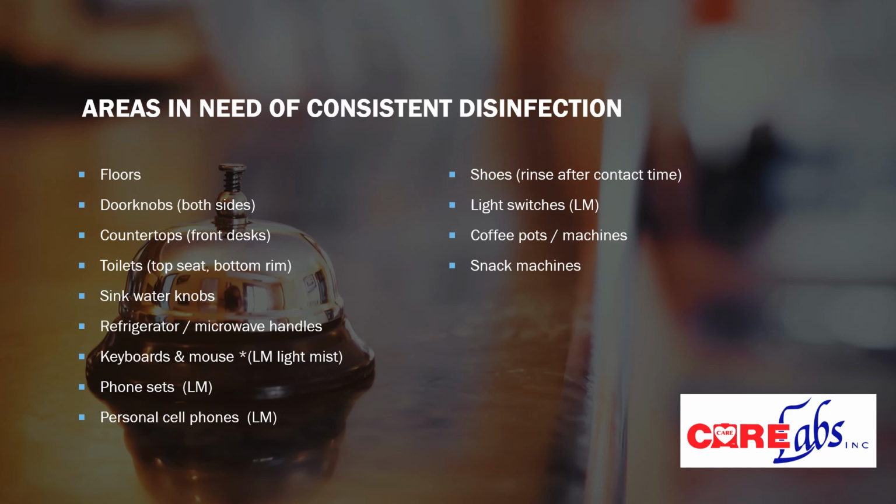Basically, what this means is you need to disinfect your shoes, but since there's a cleaning component to the disinfectants that you use, sometimes your shoes can get sticky and can actually cause less cleanliness if you don't rinse off the cleaner and disinfectant afterwards. The way your shoes are, it's kind of porous in a sense, and things stick to it. So whenever you disinfect your shoes, you're probably going to want to rinse after your 10-minute contact time.